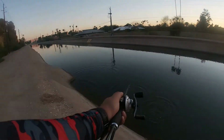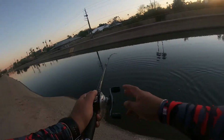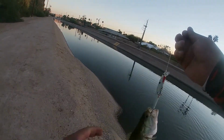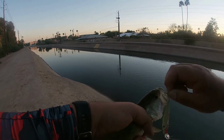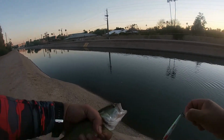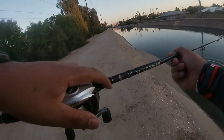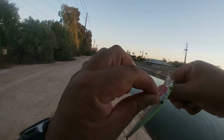That's a little guy. Real little guy. And he's right where I said he'd be, right there on the bottom of that concrete. Exactly where he hit. Right there on the bottom where that thing goes down is where he hit it. So he was tucked in there looking for something and he found something.